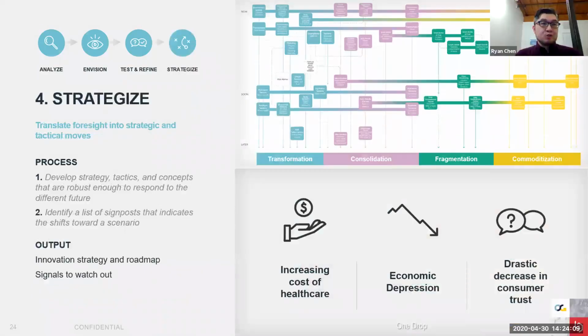In the last step, strategize. This is where we translate the foresight into actionable steps. On the top right, you see one of the examples of the steps, an innovation roadmap. In this roadmap, we have different innovations driving towards a different future, indicated by the downward arrows. While the roadmap may have different outcomes, it's important to note that they are interconnected and can move horizontally, which allows us to respond to the different scenarios.